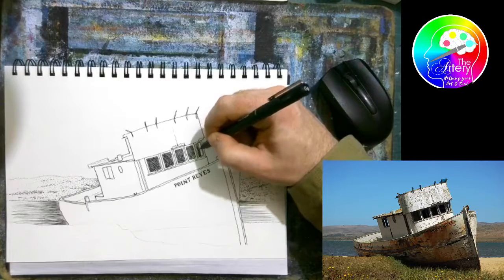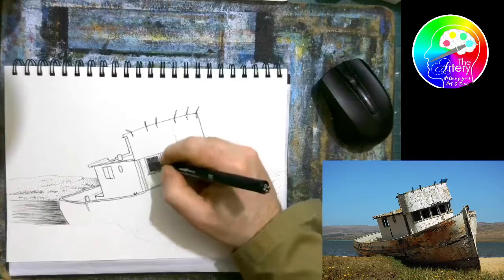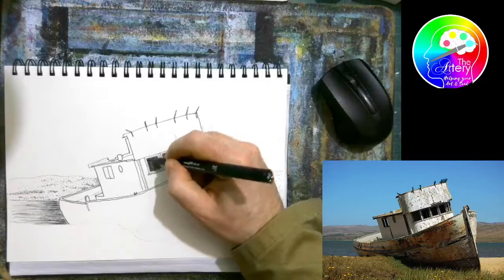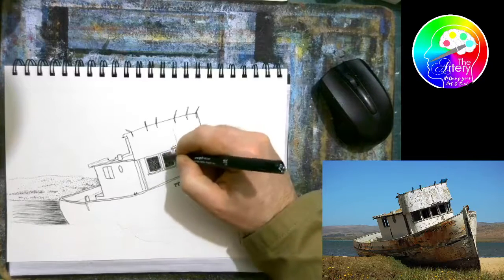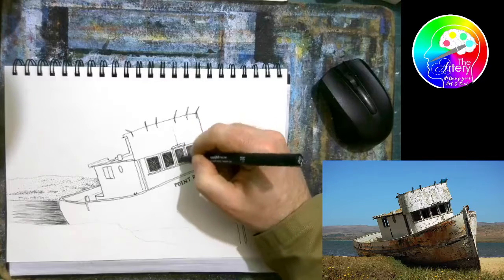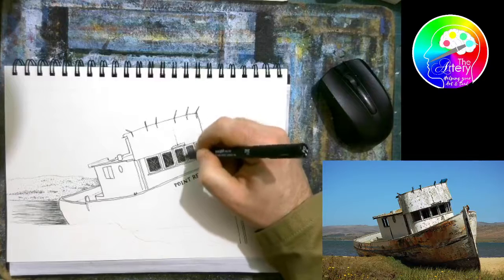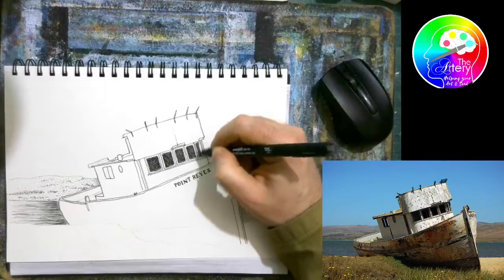So that's cross hatching in two directions. I've gone diagonally one way, diagonally the other. I might go vertical and horizontal, however much I need to do to fill in and make it as dark as I can.